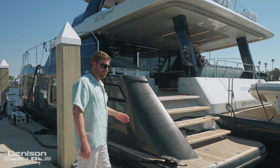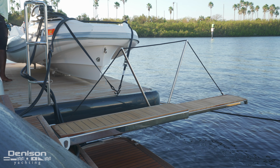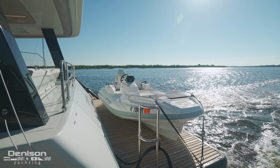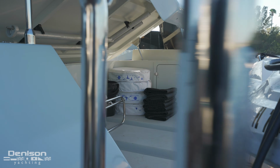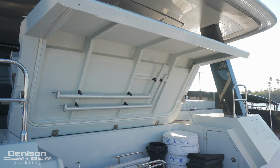So we're gonna hop on the port side, full teak decks. We got a passerelle on the port side. On the swim platform, this is a 35-foot beam. On top of the platform, we do have a Czar tender with a 70 horsepower Suzuki with the Garmin electronics. And then forward of the tender, we do have a garage for plenty of toys, Seabobs, lines, ropes, fenders, whatever you want to do.